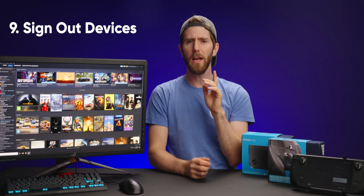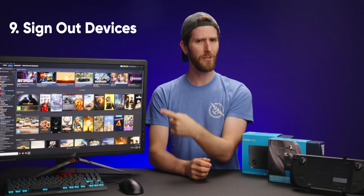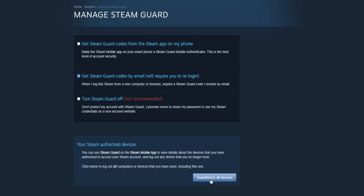It also looks great. Speaking of security, by the way, have you ever reviewed what devices are signed into your Steam account? I'm betting you haven't, because Valve makes it a real pain in the butt to do so. If you go looking for this feature in the desktop or the web client, the closest you're gonna come is the nuclear option, where you just sign out everything.